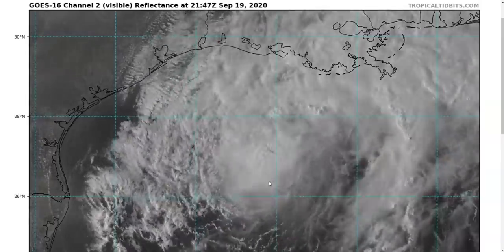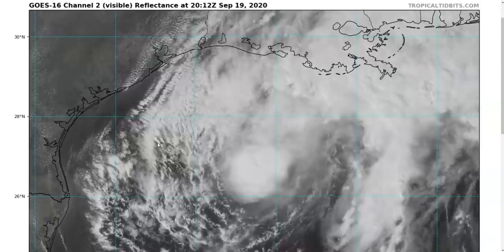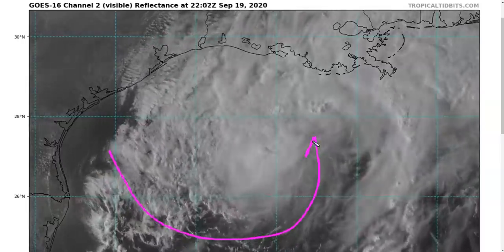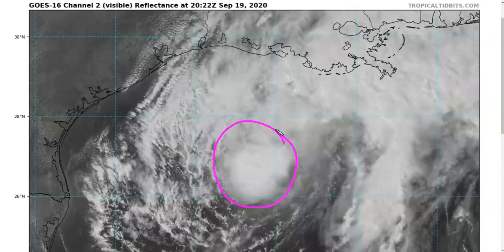What we're now expecting is for Beta to start drifting toward the west here, in general toward the central Texas coastline, and it's unlikely to strengthen significantly during its transit across the western Gulf, as we do have a lot of dry air starting to wrap around the center of circulation, and we're starting to see that choke off some of the thunderstorms in the center, which have been more sporadic today.